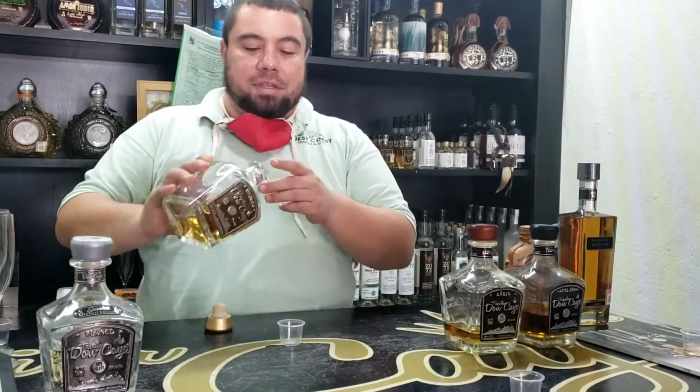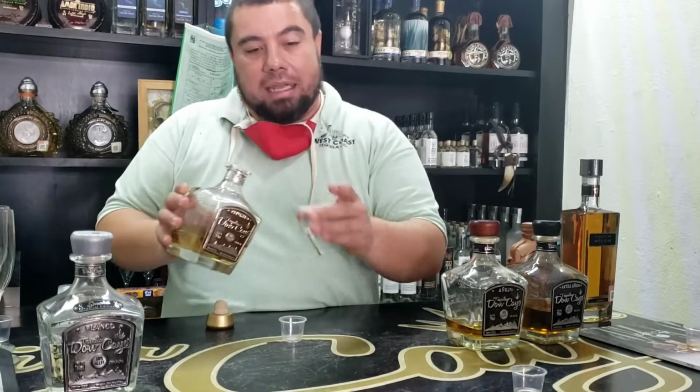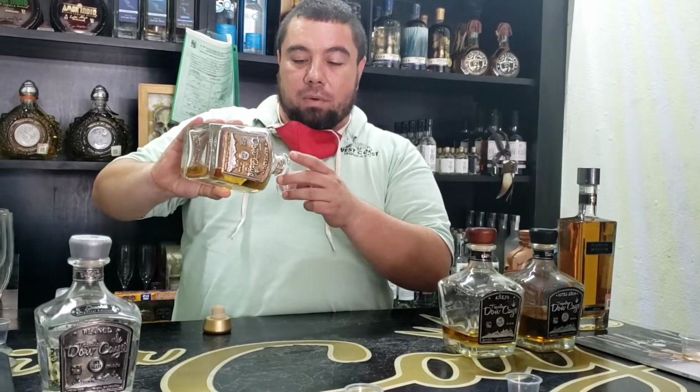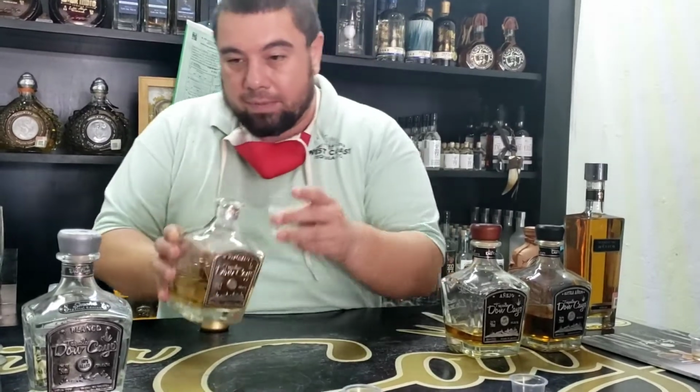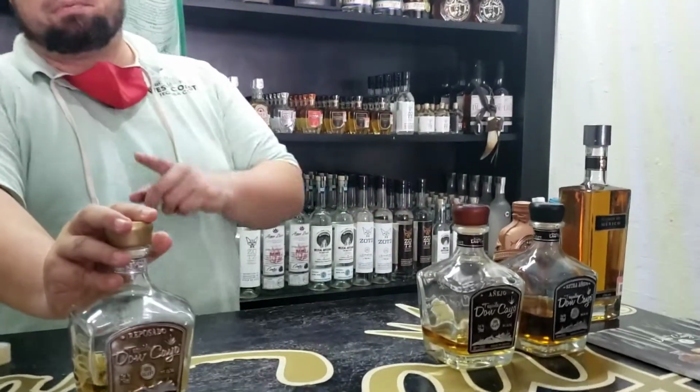So this is reposado. This is a 9-month-old tequila. And once again, this is aged or rested in this case in a whiskey barrel. Let's see if you guys can pick out what. It's whiskey barrel. I thought it was wine. White French or white American oak barrel, but this is a whiskey barrel. Salud. Remember the breathing process. Let's see what you guys think.